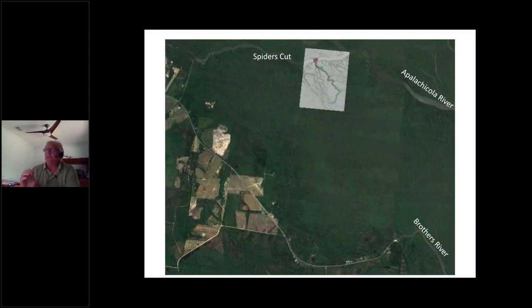So I'm talking about Spider's Cut first. It's an interesting system. The white square up there is our project area, and it's about 4 miles between the Chipola River, which connects to the Apalachicola right here, and the Brothers River. And so water traditionally flowed down this stream system and spread out throughout this about 2,000 acre floodplain basin.